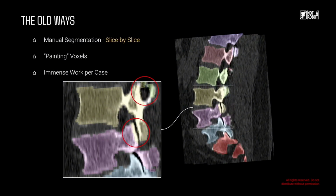So the old ways of taking this idea about manual segmentation, how many of you have ever supported a 3D model and dealt with meshes in Magics or other similar programs? I like to call it painting triangles. You know what I'm talking about, right? You paint all the triangles that are the surface that you want to support. Well, this is similar. The current standard way of doing this in the industry is to paint voxels. And what you'll see here is it becomes really hard slice by slice to understand where a bone stops and where another one starts, especially in the joint layers. So you end up spending an immense amount of work per case.